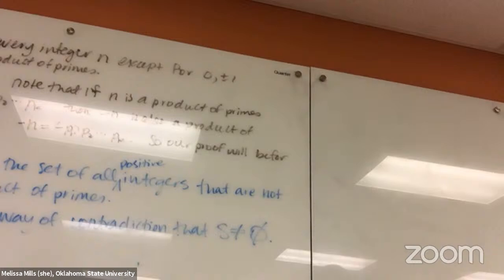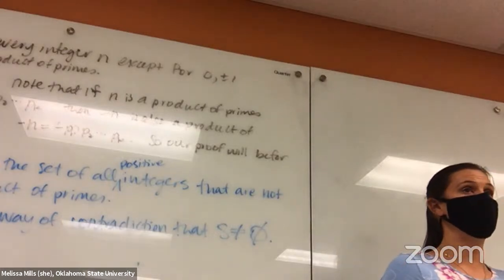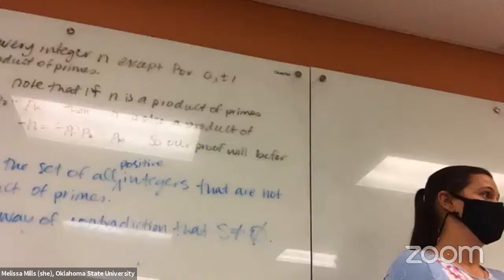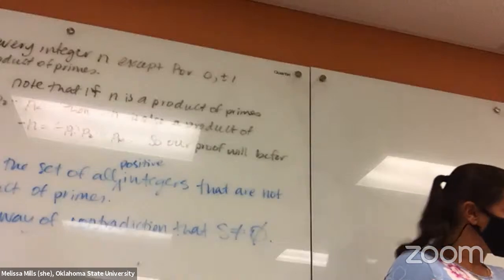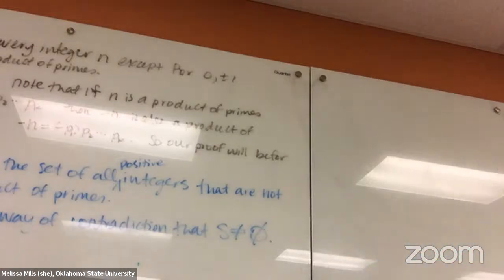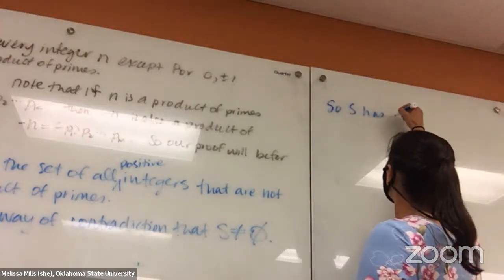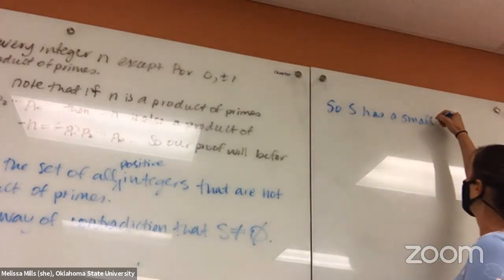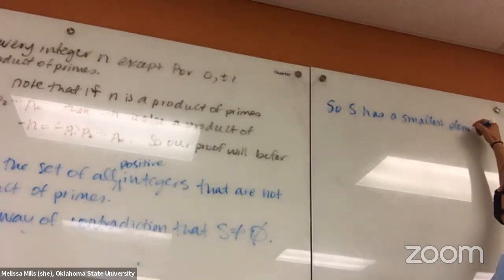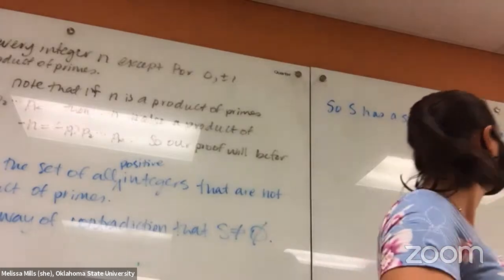Okay, so what do we get if we have a non-empty set of positive integers? It has the smallest element by the well ordering axiom, right? So let's say that here. So S has a smallest element. Call it, I don't know, we're gonna call it M because that's what they call it in the textbook.